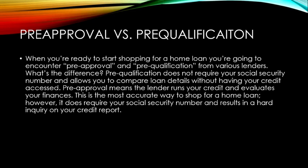Pre-approvals versus pre-qualification. When you're ready to start shopping for a home loan, you're going to encounter pre-approvals or pre-qualifications from various lenders. What's the difference? Pre-qualification does not require your social security number and allows you to compare loan details without having your personal credit assessed. Pre-approval means the lender runs your credit and evaluates your finances. It's the most accurate way to shop for a home loan. However, it does require your social security number, resulting in a hard inquiry on your credit report.